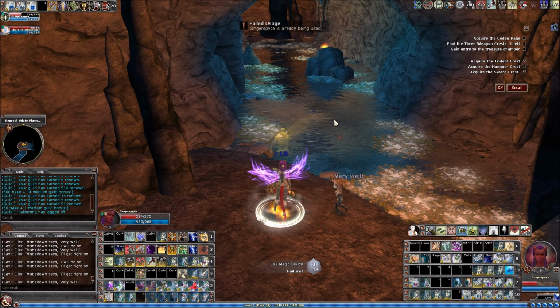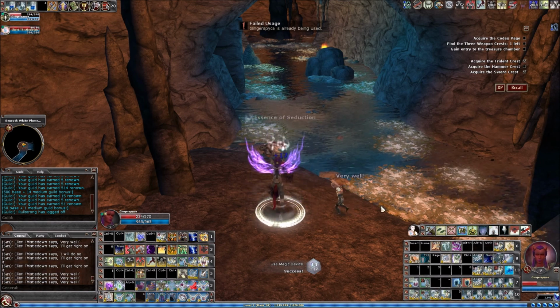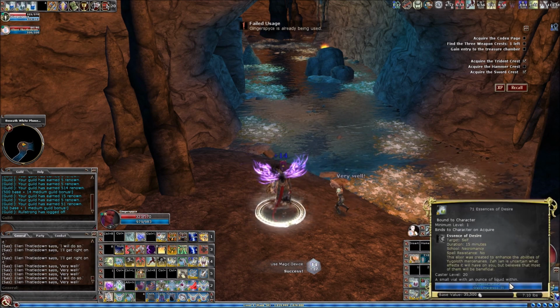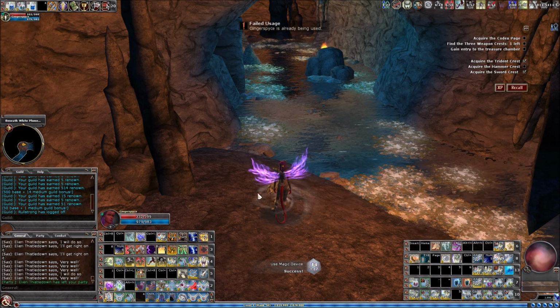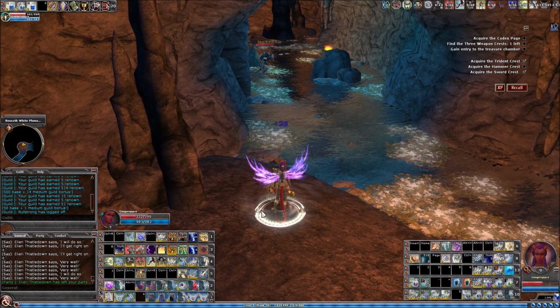I'm gonna drink another one of those pots. Another one of those pots. Another one of those pots, because I can. Because that's what they're for. They're not there to not use.